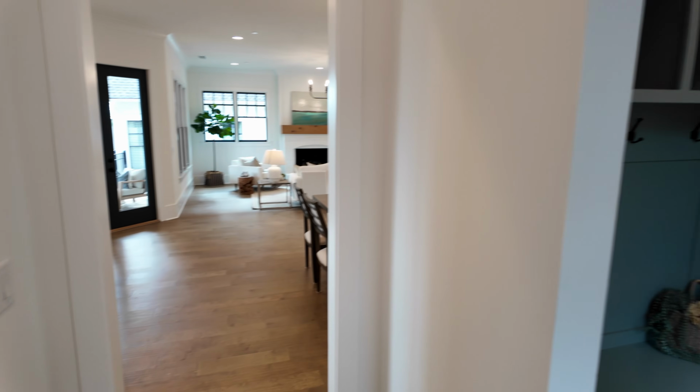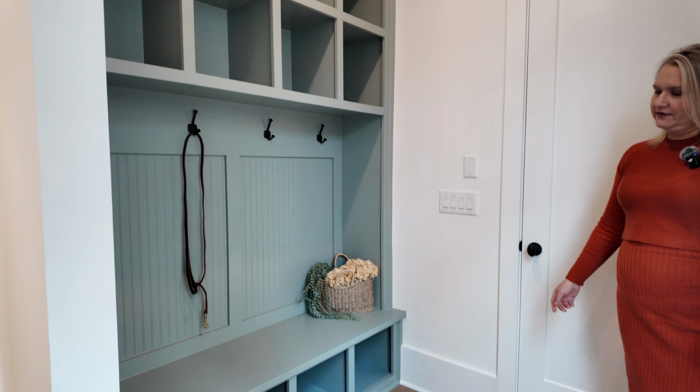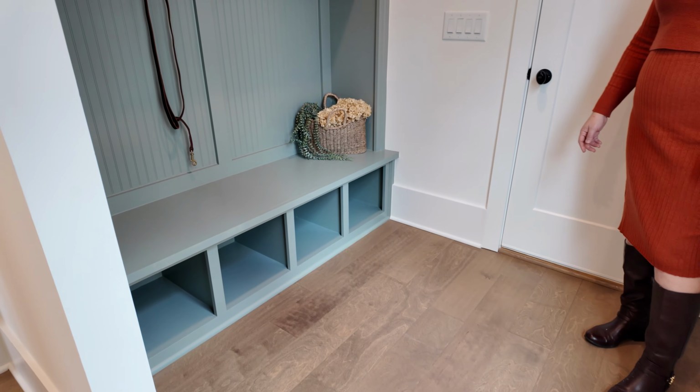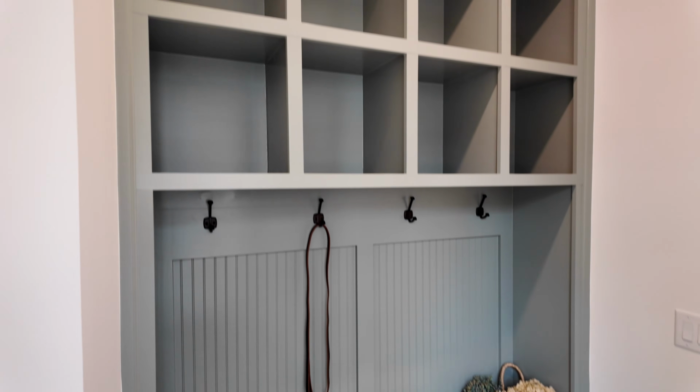And check out this mudroom. Yeah, I love the color. This is a very similar color to that bathroom we saw in the front. And they've got the lockers built in. They've even got Fido's leash already hanging for you.